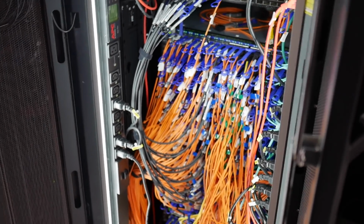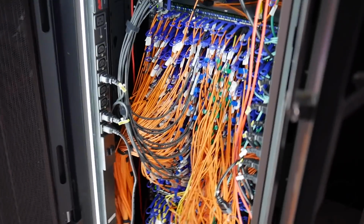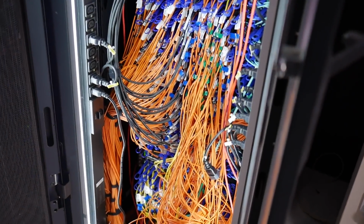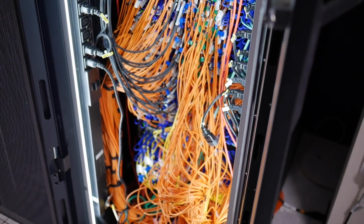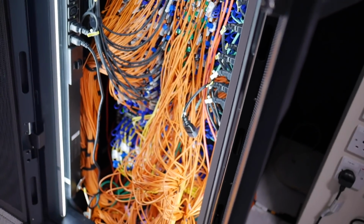Now, one of the interesting things about this rack is it's always been full from the day we first started, because we fully loaded out the network. We built the network completely and pre-wired all of the switches in from day one, and it's always looked horrible like this since we started, really.